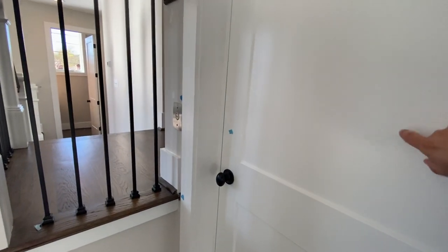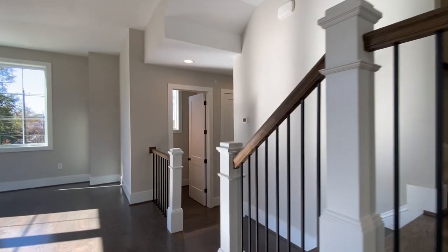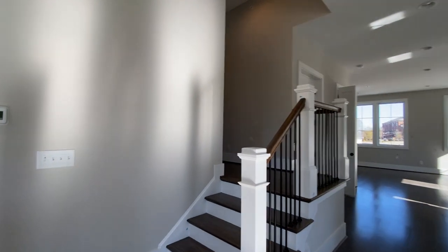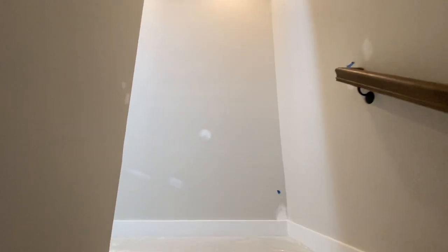Come up to level 2, here's your call button, elevator. How hot, right? Notice the wrought iron and the wood. Ooh, I'm excited to see these bedrooms. So we had the one bedroom downstairs, none on this main level. It's probably 3 up here, I would think.